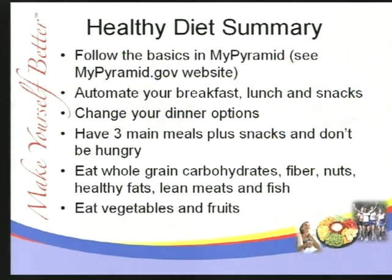Healthy diet summary. Follow the basics in My Pyramid. Or see the mypyramid.gov website. It's a very good website. Automate your breakfast, lunch, and snacks. Get healthy breakfast, lunch, and snacks as part of a routine. Change up your dinner options. Have 3 main meals plus snacks and don't be hungry. Eat whole grain carbohydrates, fiber, nuts, healthy fats, lean meats, and fish, and eat plenty of vegetables and fruits.